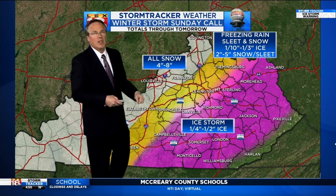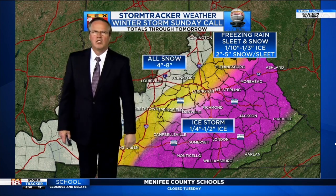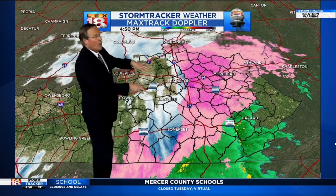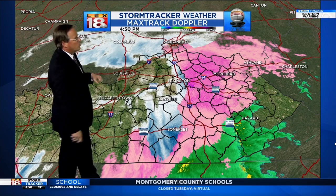And you go even western Kentucky, they're going to be pushing a foot. The ice storm is severe in parts of eastern and southeastern Kentucky. A quarter to a half inch of ice on top of ice. On the Max Track Doppler, a little bit of a break's coming in here. And we've been talking about that little dry slot trying to work its way eastward.